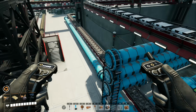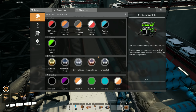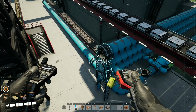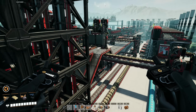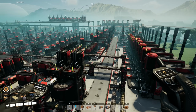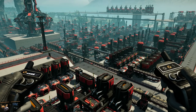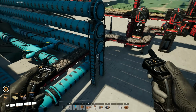So now for the fun part. Actually connecting the pipes to everywhere we need to go. Oh boy. Well, I was thinking about it, and we're actually going to make all of the pipes from here on out chrome. Everything is chrome. If we had a bunch of blue pipes going through this black, red, and gray area, I don't think it would look super good. So we're chrome now. Shiny and chrome. Living in the future.